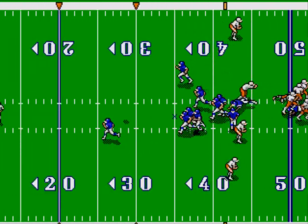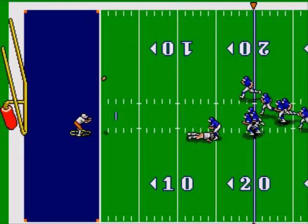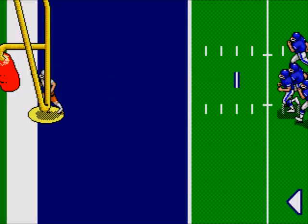Indianapolis has the punt. And gets it. Touchback. Denver takes over on the 20.